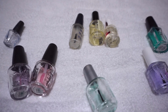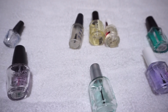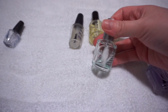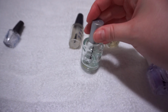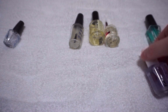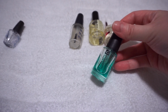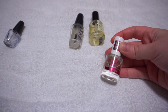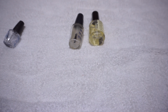And as for the rest of these, this is an OPI Natural Nail Base Coat. This one's gonna stay. OPI Top Coat, that's gonna stay. This is a base coat from the beauty supply store. I don't know what brand this is, but I really like it. It's a good one, so I'm gonna keep it. Essie Second Shine Around Top Coat, I'm gonna keep. This is a CND base coat. I'm pretty sure I like this, so I'm gonna keep it. Essence Gel Look Top Coat. I kinda wanna give this one another try, so I'll keep it.